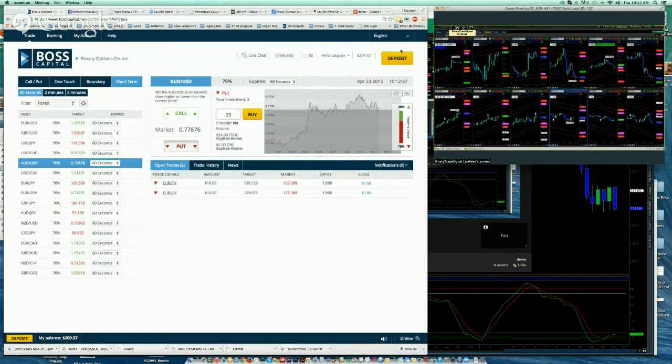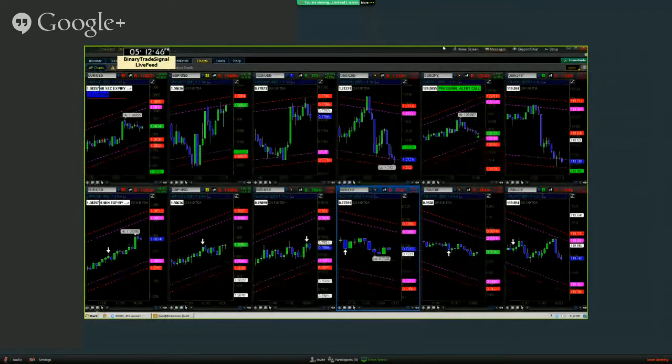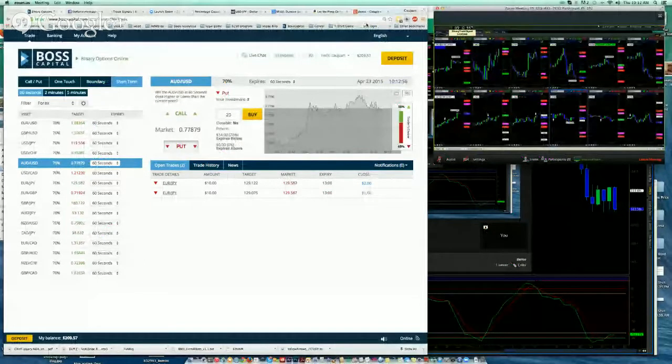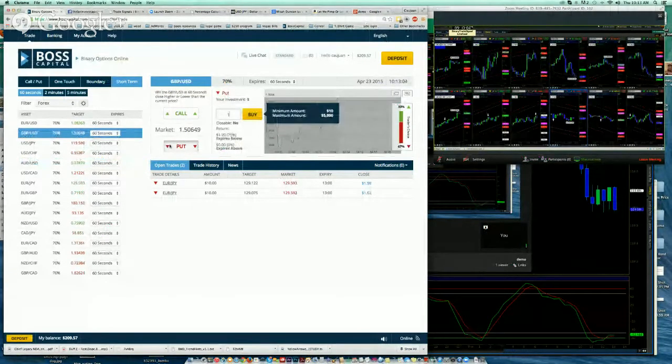Pre-signal on the Euro JPY. Let me see how close that is. It's getting close, but I still don't like these little candles, hammers and dojis. So we're not gonna mess with that. That's still a high risk trade to take. GBP USD is looking good. So let's set up for that. So we're already ready to go. Euro JPY, still not messing with that. And USD JPY still looking good.